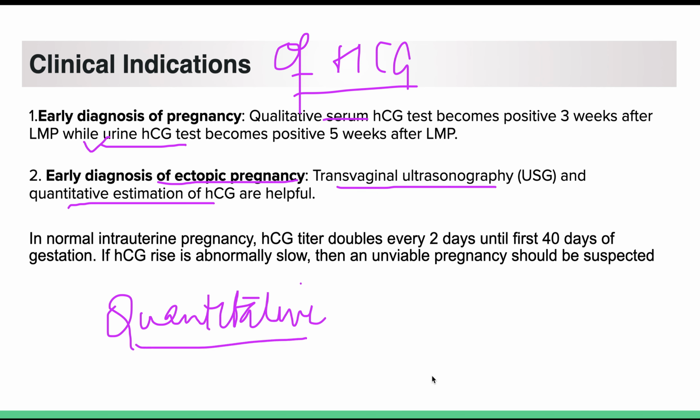Normally in a normal intrauterine pregnancy, the HCG titer will double until the first 40 days of gestation. But if this rise is very slow, then we can think that it is either an ectopic pregnancy or a missed abortion. So this is one role of HCG.